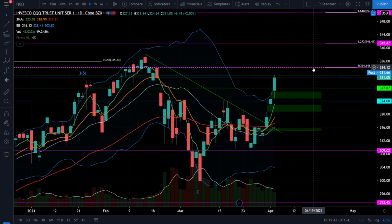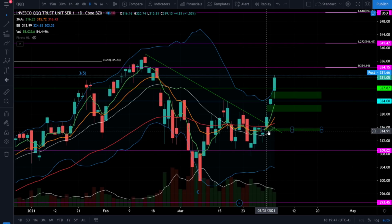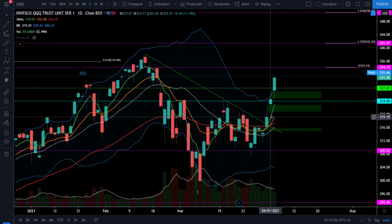You're more than likely going to need to wait for a pullback, and that's why I always say you need to take on risk in this market if you're looking to make rewards. If you weren't willing to buy back here in the 313s for this possible bullish breakout, and then after the bullish breakout you still weren't willing to buy, then you basically missed out on a very bullish impulsive move.